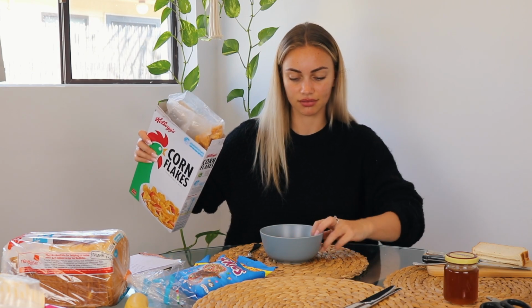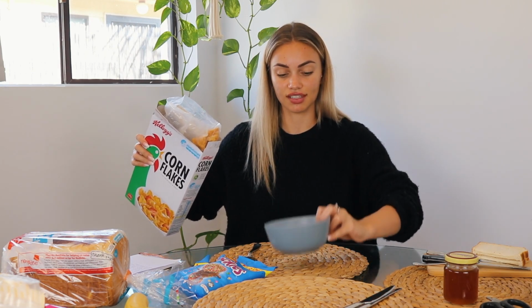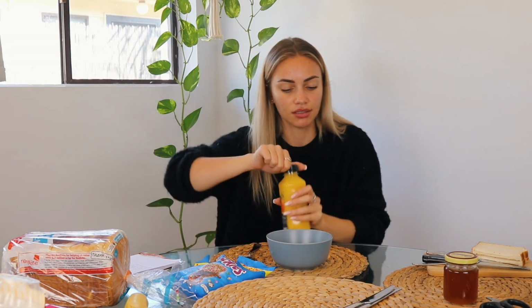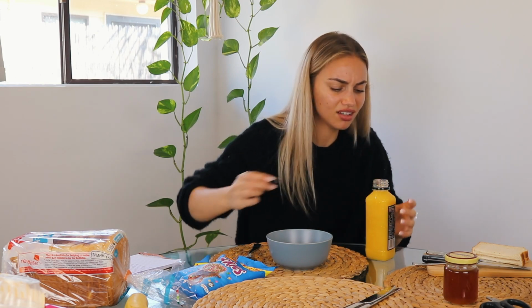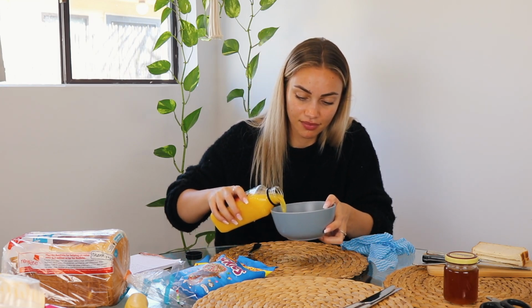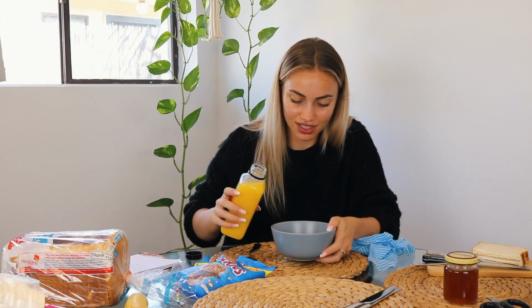Maybe just a little bit. You can even see that. And then I've just got the Coles brand orange juice here because it was the smallest and the cheapest one. I think it's got pulp in it too. Oh no, does it really? So don't shake it. Oh, it does have pulp. I hate pulp. I'm gonna try and pour this without any of the pulp getting in there. I also don't know the ratios. Let's just go with that.